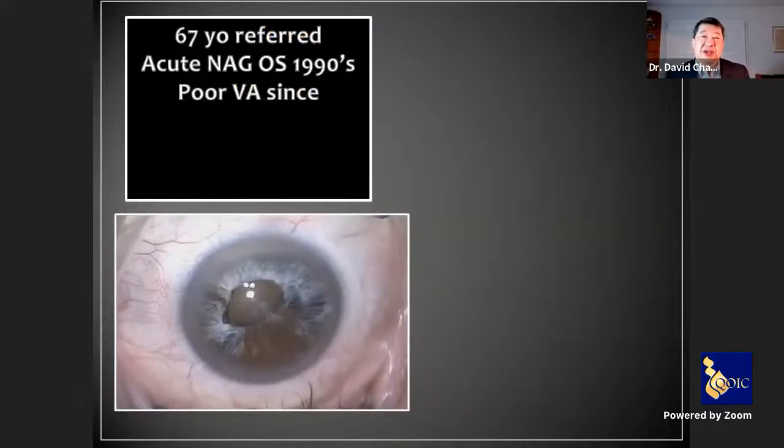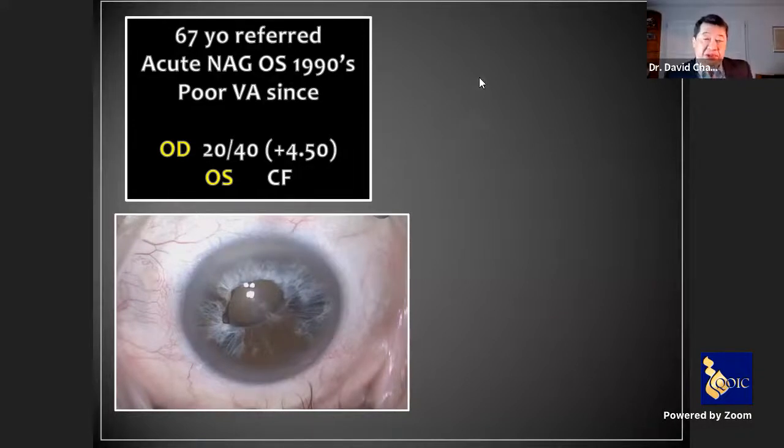It's a patient who has had angle closure glaucoma in this left eye, and it's been assumed that he's lost some vision because of that. So no one's been interested in removing the cataract. He has one good eye, but this is the left eye that I'm showing you. You can see there's stromal atrophy consistent with acute angle closure glaucoma.